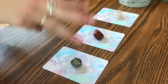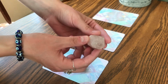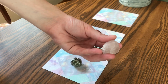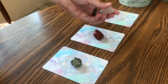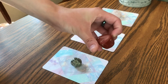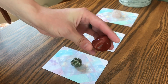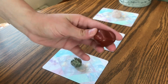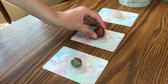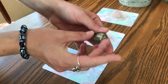So we have 3 different piles, as you can see. On pile 1, it's going to be this rose quartz. This is actually a rock rose quartz. I was looking for a tumbled, and I don't have a tumbled. But anyways, rose quartz. On pile 2, we have this red jasper. I actually intended to grab my raw carnelian, and I grabbed this instead. So if you like raw carnelian, then this might also be your pile, but this is actually red jasper, just to let you guys know. And then on pile 3, we have this tumbled pyrite.